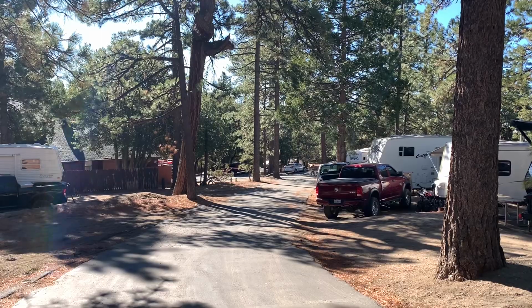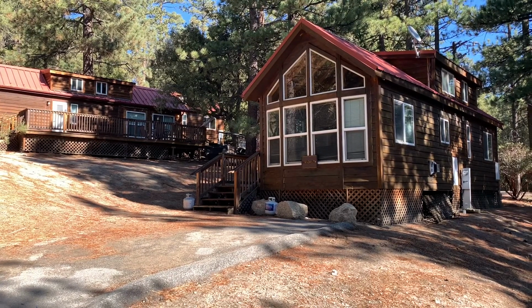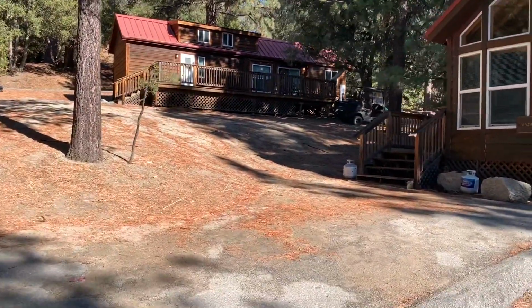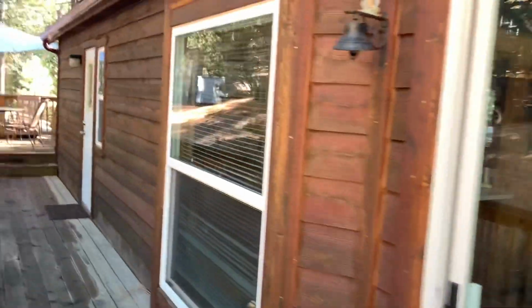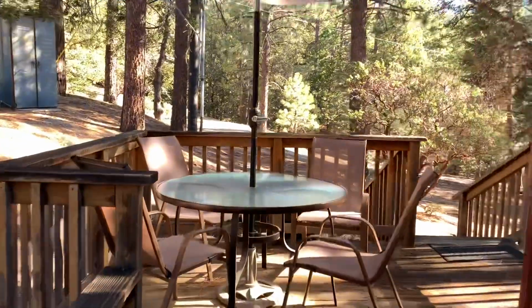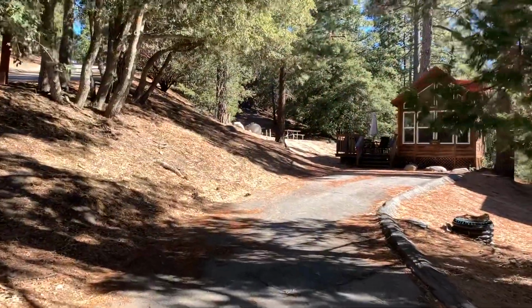So we are now in Idlewild Thousand Trails campground. And we came up to look at the cabins. This is a getaway cabin. This is the pet-friendly getaway cabin. Manzanita. Doesn't look like it's occupied, so I'm gonna walk up in here. Oh yeah, you got to see the kitchen. You have a seating area back here, a deck. Okay. This is another getaway cabin, the Ponderosa. And yet a third getaway cabin.